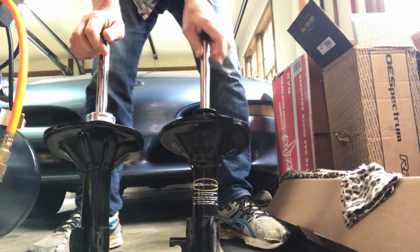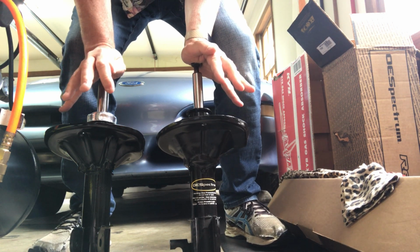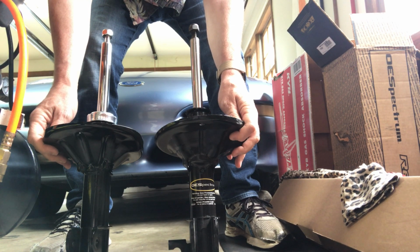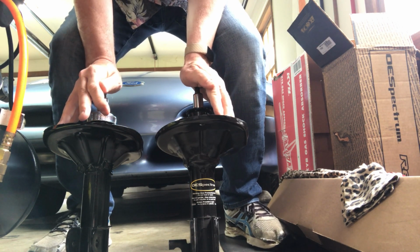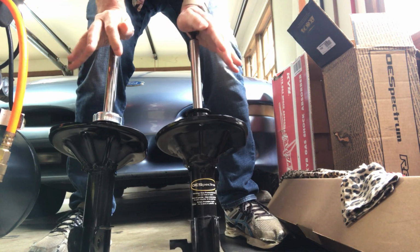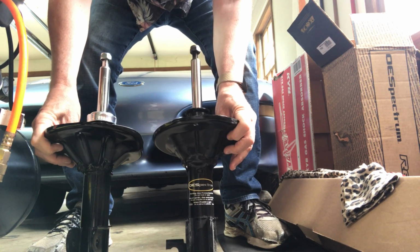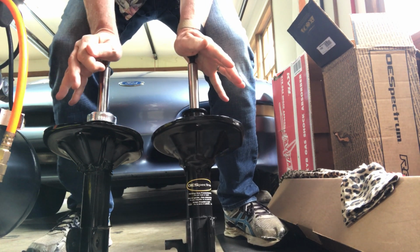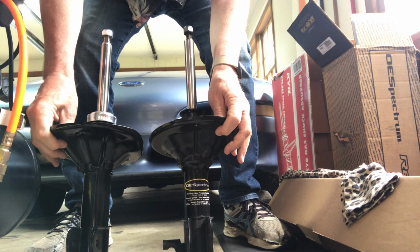Okay, here we go with some tests. I try not to spaz out too much. Press them down. They're both pretty hard to press down. And they come up at roughly the same rate. Let's do it again. I think the KYBs are a little stiffer to press down. And yeah, I think they come up at the same rate. One more time. Okay, there you go.